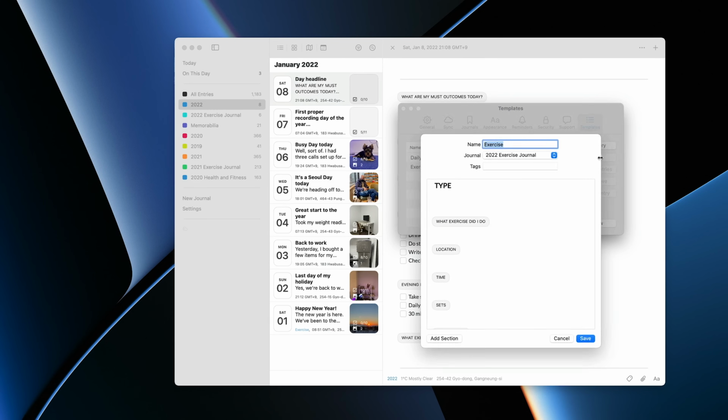Now, just to show you my exercise template, again, I've got what type of exercise did I do, where did I do it, how long, how many sets, and then I've got my observations. Did I pick up any injuries? How did I feel? Maybe what the weather was like. I actually take a screenshot of my phone's exercise tracker so I can see the calories, how long, my heart rate average. I get so much information from that. So I just take a screenshot of that and add that at the bottom.